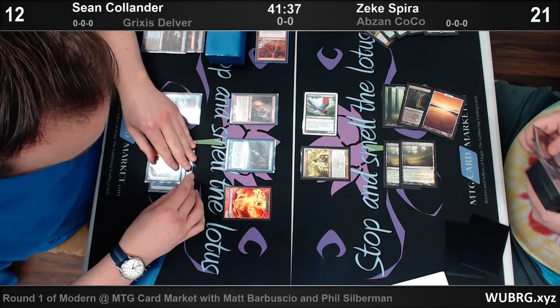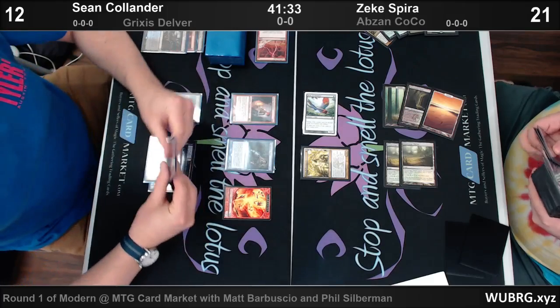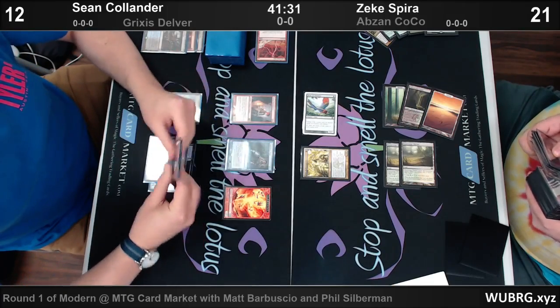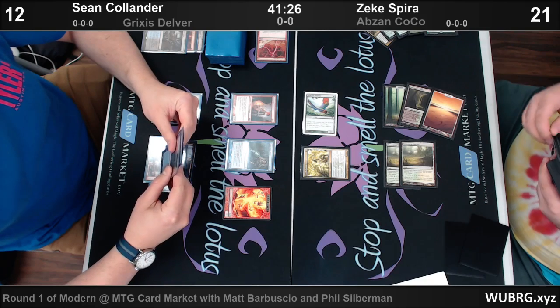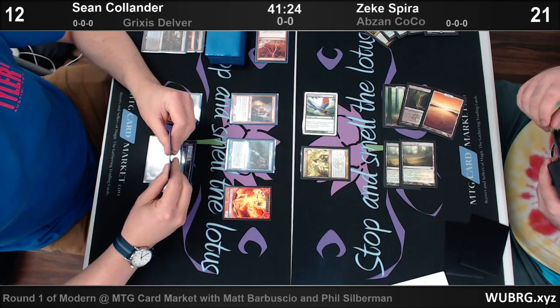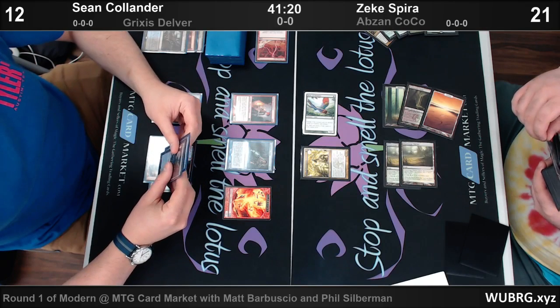All right, so he didn't immediately get an Orzhov Pontiff, so I think right now... Does he want to? Can't get that Red Cap because you courted for 3. It's definitely tempting to have courted for 4 to just get that Pyromancer off the table because those chump blockers are super annoying. We'll see what he decides to do here.